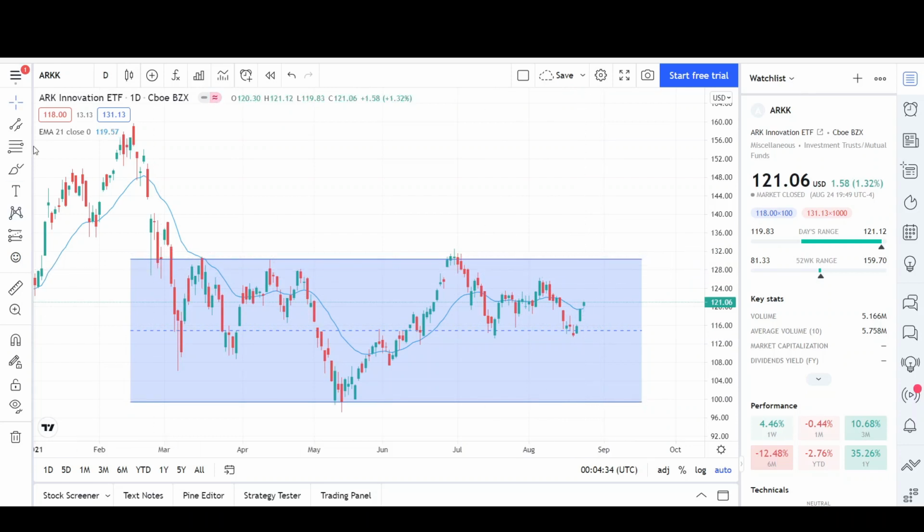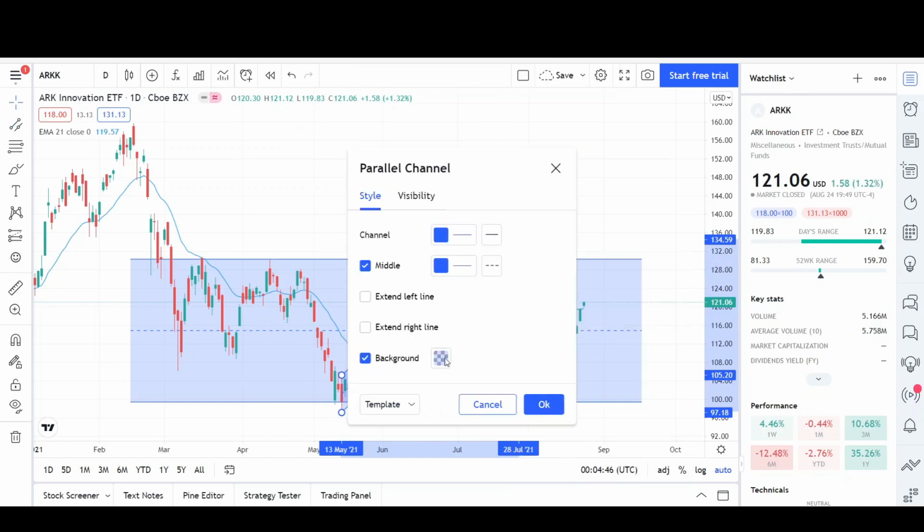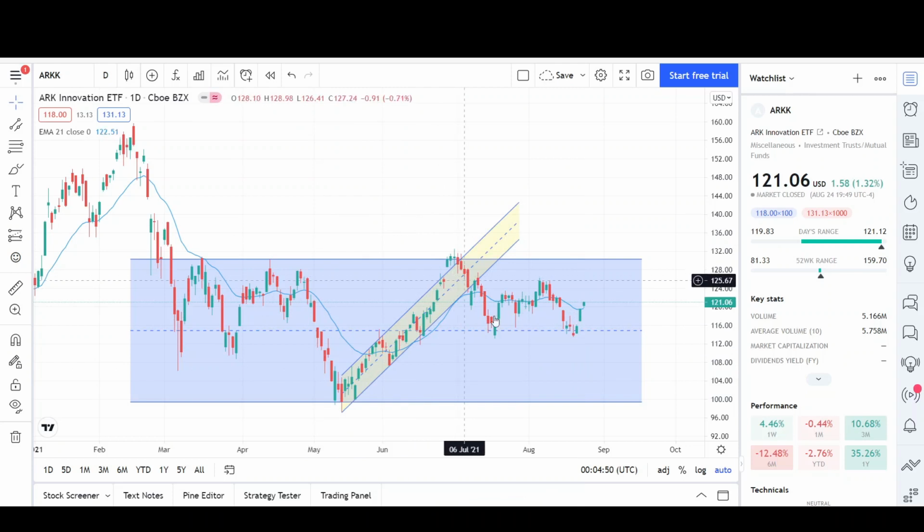So it looks like prices made this uptrend right around here. If I just drag this channel up, let's change the color. Let's make it yellow. So I see this yellow channel uptrend that was in play, and then we had a break outside on the upper side, and it was also near the highs of the range, and then it led to a break outside on the lower side.